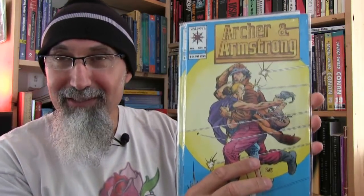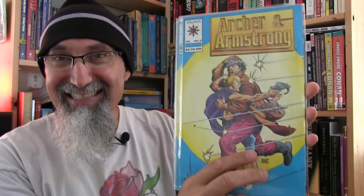And here is Archer and Armstrong number 0. First appearance of Archer and Armstrong. This series is absolutely amazing. So good. Here's two, and here's three copies of Archer and Armstrong number 0. And again, this is cover by Barry Windsor Smith. And the internal work for this is Barry Windsor Smith as well, the pencils, and I believe the inks as well. Okay, first appearance of Archer and Armstrong. And these look to be in fantastic condition. Awesome seller. Very nice.